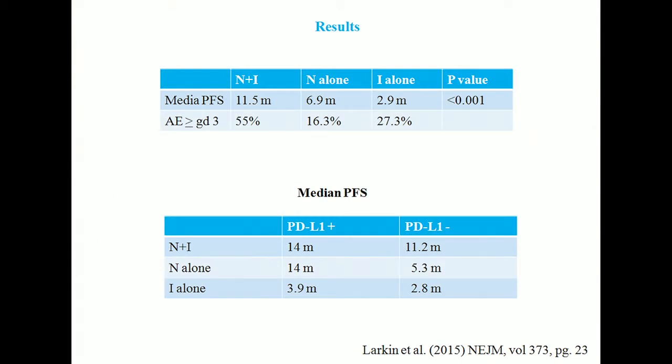And one sees with ipilimumab alone, 2.9 months median progression-free survival, 6.9 months with nivolumab alone, 11.5 months with both. The PD-1-based arms had statistical significance over ipilimumab, so that met the primary endpoint. You pay a price in terms of high-grade autoimmune toxicities: 55%, versus 27% with ipi alone in the study, and 16% with nivolumab. From studies also, response rate for the combination approaches 60% of patients.